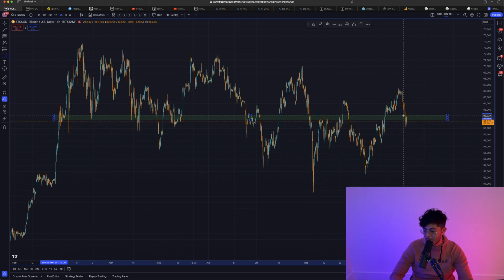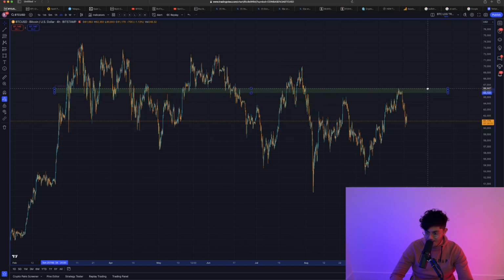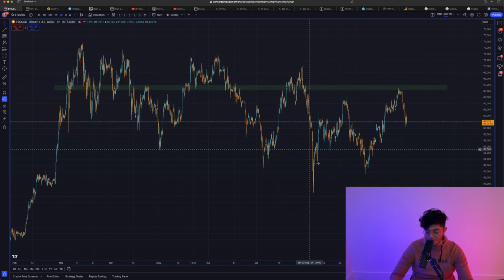But right here, we've got this kind of range that we're in right now. We're not too worried about that. I'm just going to drag this box up, and we've got another phenomenal range right here at 63K. Like I said, not too worried about that. This high, though, is where things get interesting, and it lines up very nicely with that existing $67,000 zone of resistance that we've known Bitcoin has had for a very long time now, right?